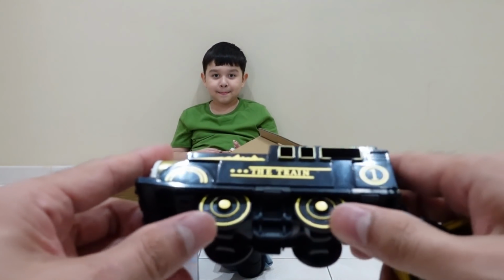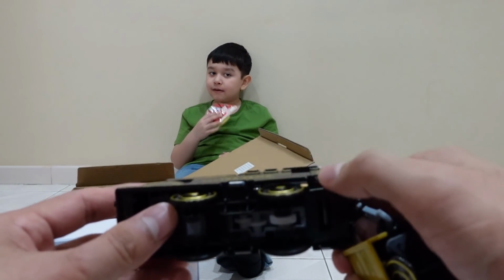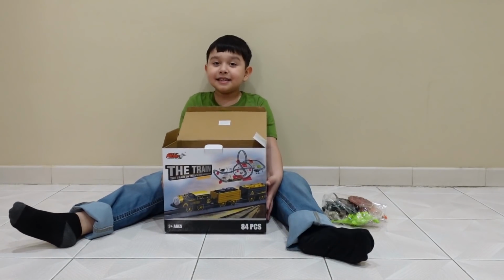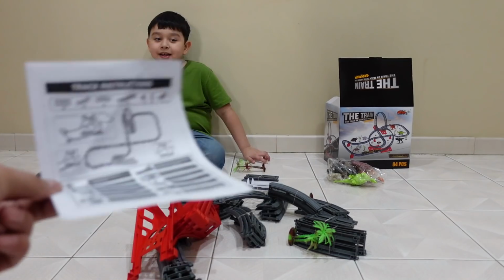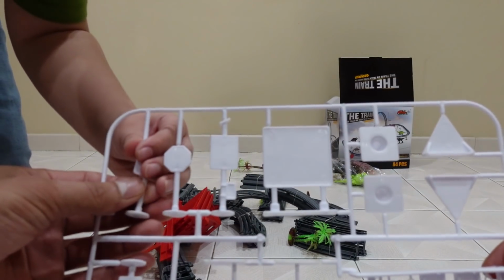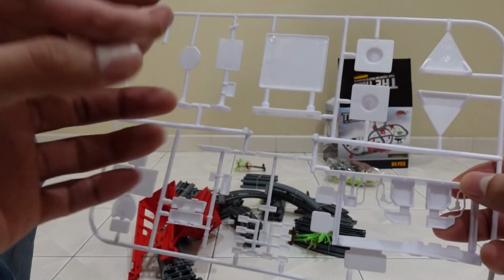Look, as you guys see, the engine doesn't spin the wheels. Inside here, this is the one. Guys, this is what we have. Here are the instructions, here's the picture. Here are the signs, and you're gonna take it out with your hand, and you put the stickers on it. Oh, so I got it.